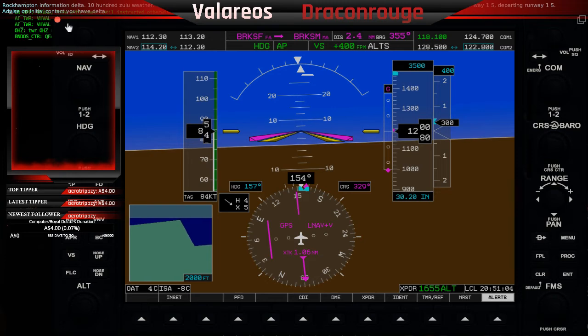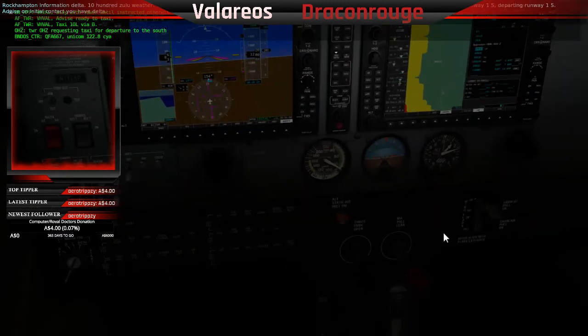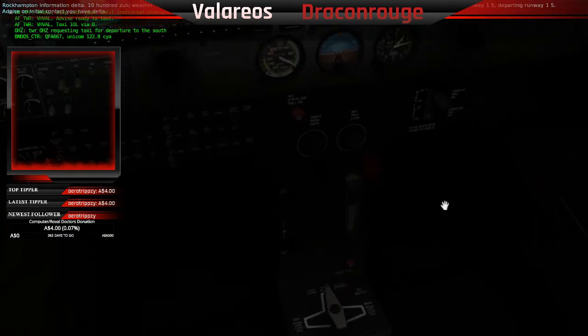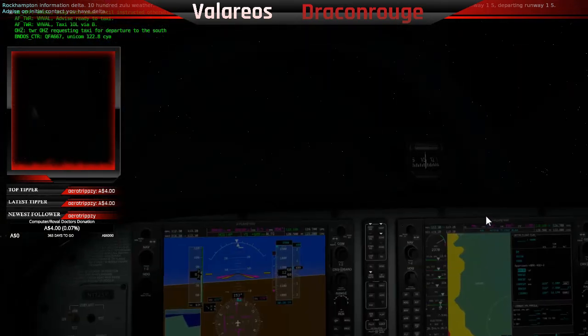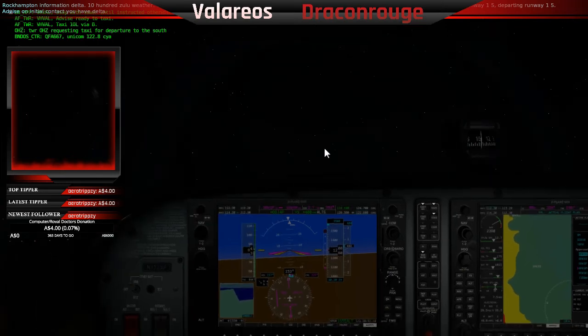Oh, I know exactly what's wrong. Rockhampton information Delta. That's what I get for not doing my proper checklist. I didn't have my fuel mixture set all the way, so I had no real control of the plane.